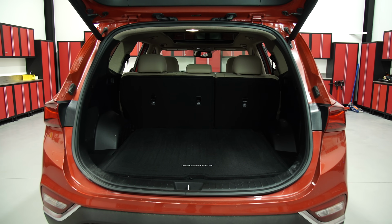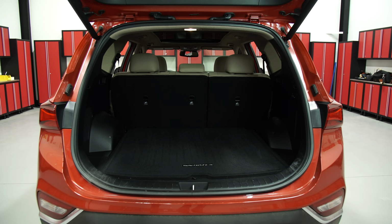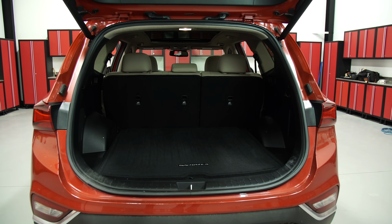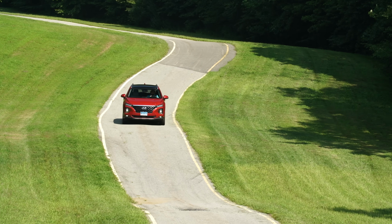Cargo space is decent, but we were disappointed that the Santa Fe didn't come with a standard cargo cover. It's a dealer-installed accessory. All Santa Fes are equipped with a full complement of advanced safety features, including automatic emergency braking and blind spot warning. Hyundai added several new, clever features to the Santa Fe.